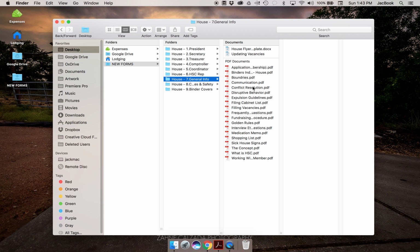The reason I did this was I think a lot of them got overlooked. If you were secretary, you might not even have an idea of what's in the president's folder, because why would you open up the president's folder, even though there's very good information in there? Same with coordinator for safety, and same with Comptroller or treasurer for protecting house finances. So now there's going to be a general information folder that anybody and everybody can open and refer to. A lot of the supplemental stuff has been moved into that.